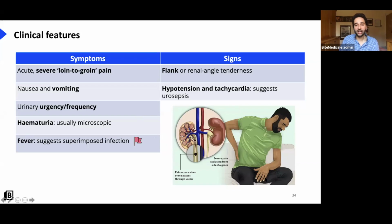Good, and then here's this chap here presenting with his loin to groin pain. I guess the point here to remember is that wherever the stone is, you can't determine the location of the stone based on the pain. That's point number one. Some stones can be asymptomatic, really small stones, for example, and can be picked up incidentally. And a lot of these stones can pass themselves depending on their size. So 3 other points from this slide as well.